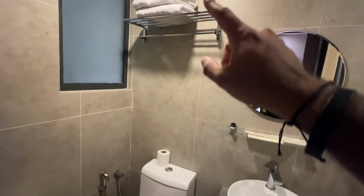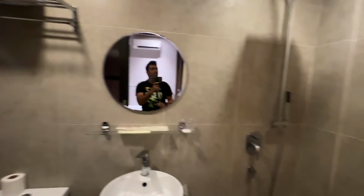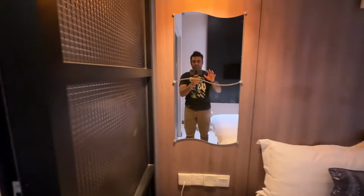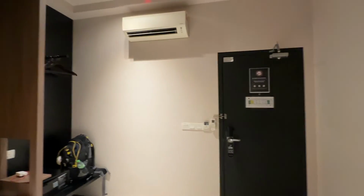There is no hand towel. For some reason, is it? No, there is no hand towel for some reason. So that is pretty disappointing. And you have this mirror here. And this is the TV. I don't think we'll have time to watch the TV, but yeah, this is just in case.